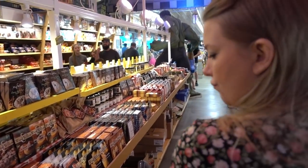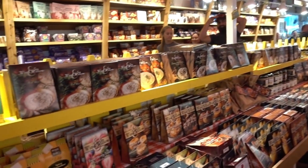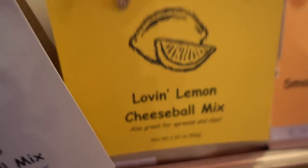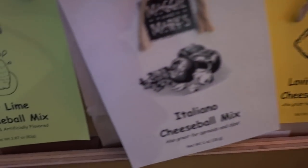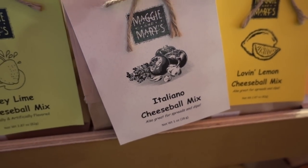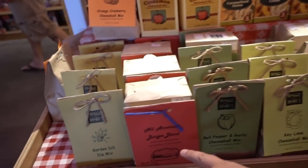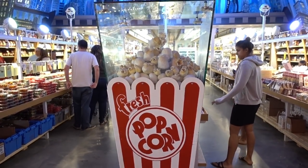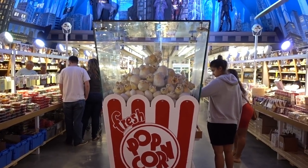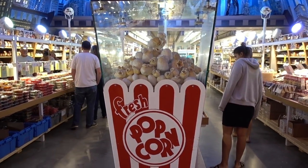You're gonna buy a dip mix? Well, if you want to get one to match my personality, you can get a cheese ball mix. Or a smoky dopey dip mix. A smoky dope? I don't know. Italian cheese ball. You're not Italian. Do they have an English, Irish, French, German, and Danish cheese ball? Oh, right here. Now that is a big tub of popcorn. But I went ahead and got it because it was only 25 cents more than the medium.